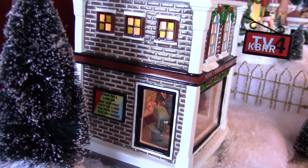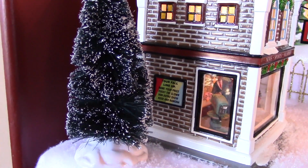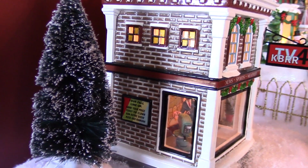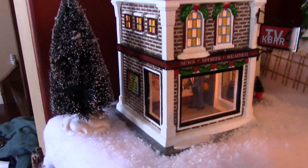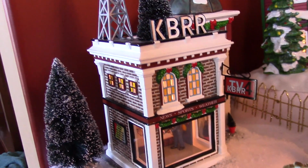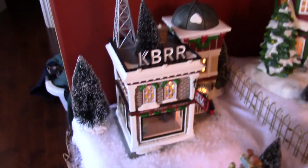These Department 56 buildings are really beautiful. They're a little bit more expensive than the Lemax, which is the brand that I started with. And you can get Lemax fairly easily locally here in Canada. They have them at Kent Building Supplies and at Michael's, and I think they used to be at Zeller's. I don't know if they're at Target now that Target took over. But they're fairly easy to get, but this is not one of them. This is Department 56, which is a little bit more expensive and harder for me to find here locally in Nova Scotia, but they're really beautiful.